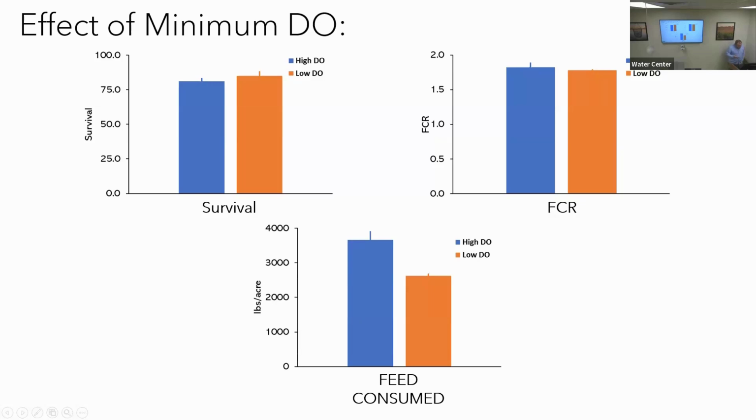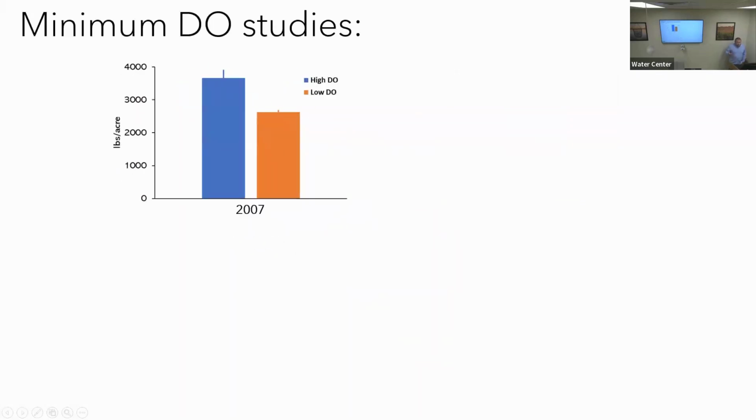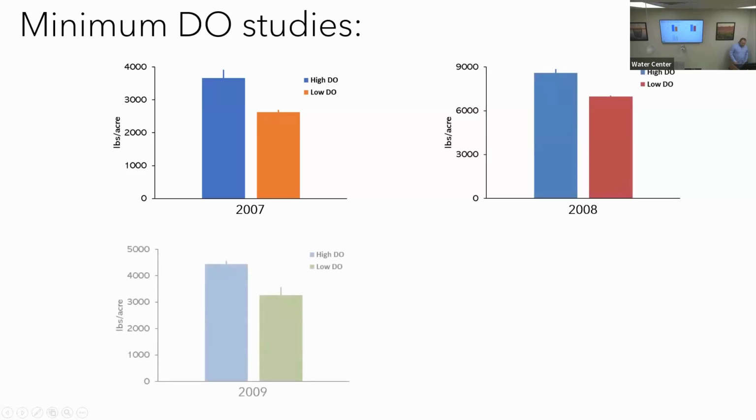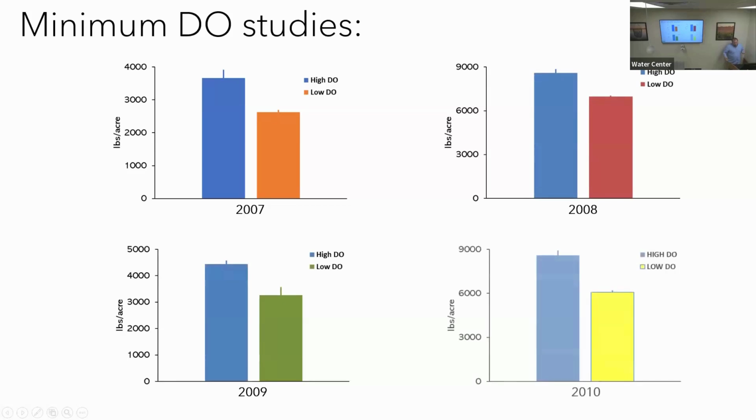So we redid this study 9 or 10 times with different species of catfish. We used channel catfish, blue catfish, and a hybrid. We did all those multiple times. There's one study, another study, another study, and another one. This is 4 of the 10. You see a pattern here. You see a significant reduction in the total amount of feed consumed by those animals.